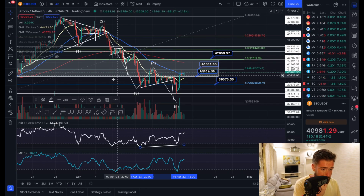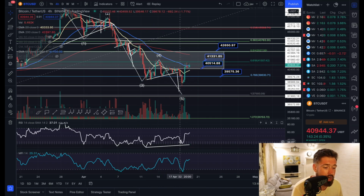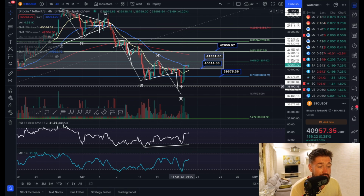So we're here on the 4-hour time frame. We talked about the head and shoulders. I said, look guys, if we create a lower low, look for that higher low on the RSI, and we'll potentially see the bulls try to trap the bears, try to trap the short positions. And that's exactly what has happened here. We've seen a beautiful push back to the upside.